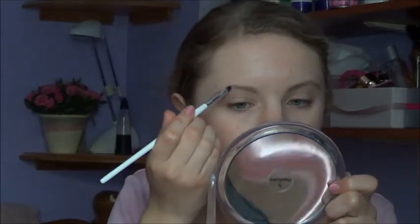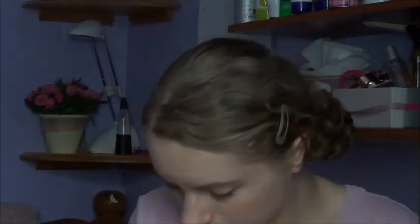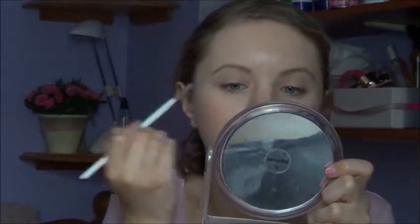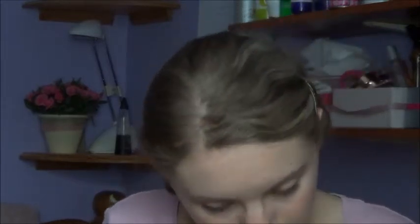Probably my brows. You don't need to do brows if you've got really thick ones. I'm just going to fill them in. I'm not going to do a lot. So I use the MUA Pro Brow, and I use the dark one here. So yeah.